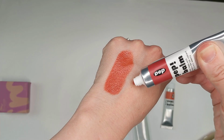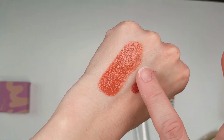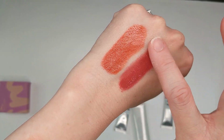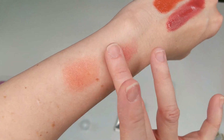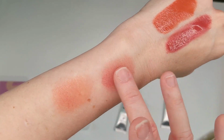All right, so here's shade number 3. I mean, I'm really not putting that much. It's just a dab, but they're really strong, very nicely pigmented. So let me just put a little bit next to this one. And this is a beautiful color as well.